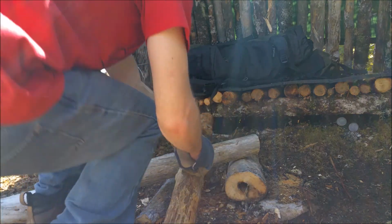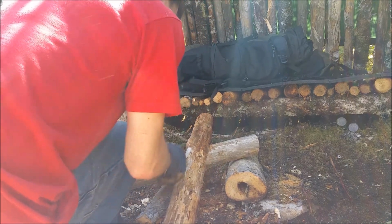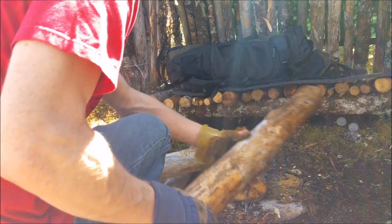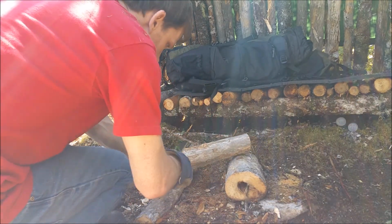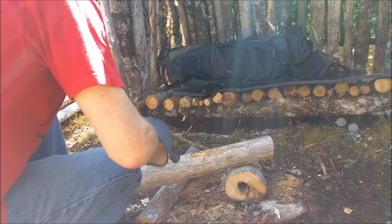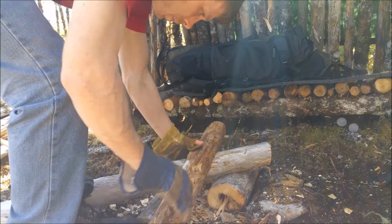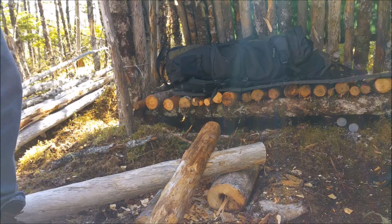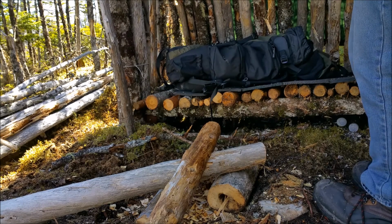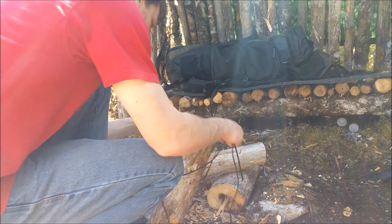So now again, you just take your saw, mark one side, mark the other side, cut them in on an angle, and there you go. They lock right together. Now we'll get a length of rope. I would be using twine for this, but all I have is paracord. Paracord is definitely overkill. And I'm no expert on knots by no means.